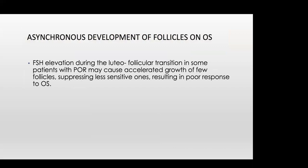We'll go to them one by one. Why does asynchronous development of follicles happen on ovarian stimulation? Ever since we stopped the use of the long agonist protocol, which was the normal protocol till almost 2004-5, because too many injections were being used, we started the antagonist protocol. This problem started emerging. Why does it emerge? FSH elevation happens during the luteofollicular transition in some patients with poor ovarian reserve, or slightly aged patients. As the progesterone level goes down with corpus luteum demise in the previous luteal phase, immediately FSH starts rising. Hence, a few follicles are selected even before the menstruation ensues. When we give gonadotropin, those are the more sensitive ones, so they just grow, and the lesser sensitive ones don't grow. Hence, we have a very unequal and small cohort.